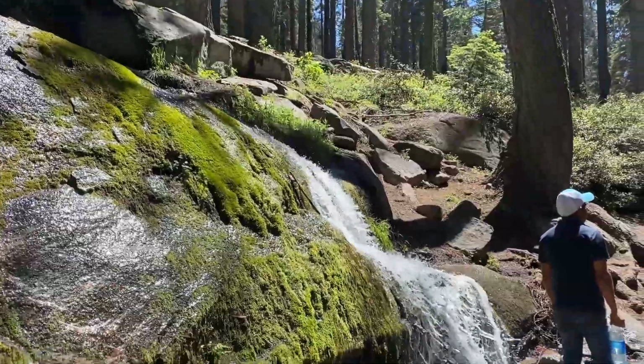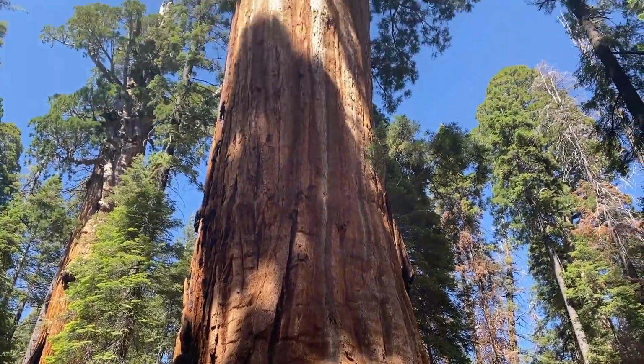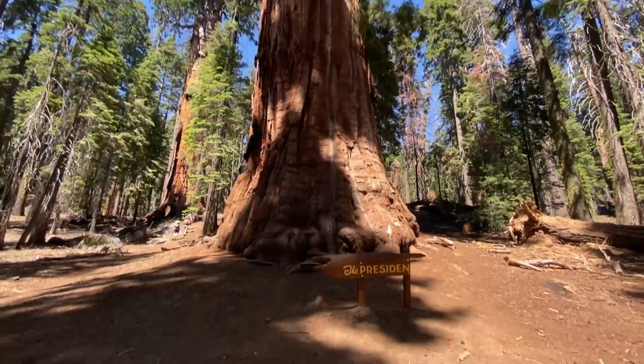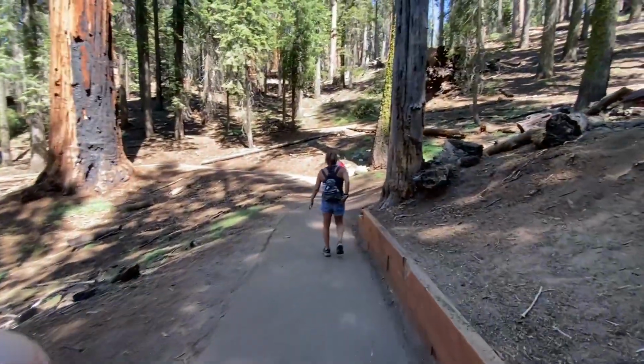Wow, another waterfall. Here's the President tree, big chunky guy. We also saw the Senators and Reps. Here's another tree we're walking through, and that's about all. So, bye.